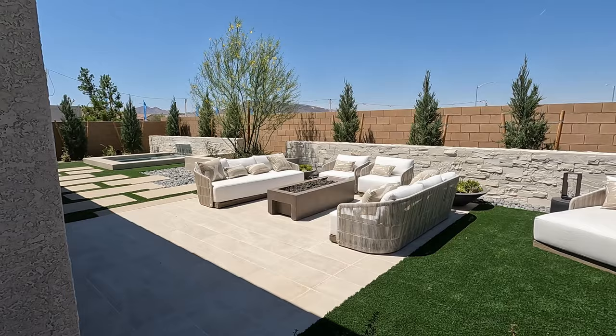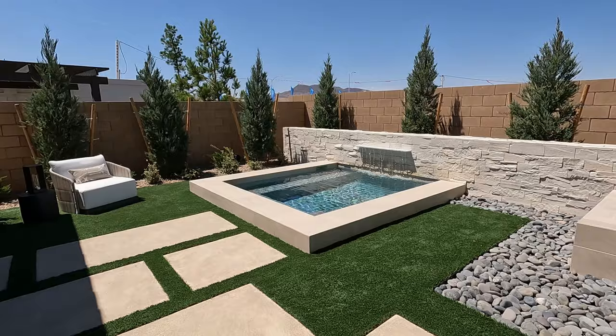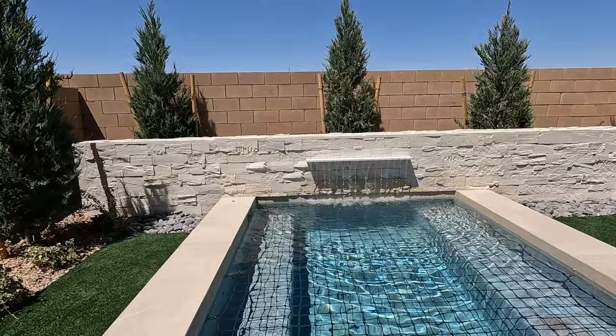And I can hear that water. I am the water bearer. Let's go check it out. You got concrete pads, artificial turf, river rocks. That is gorgeous. I could totally handle a large hot tub like this without having the pool.